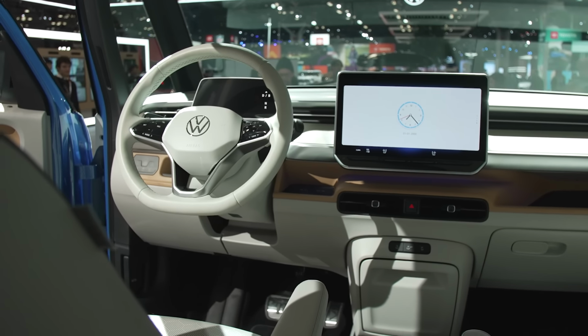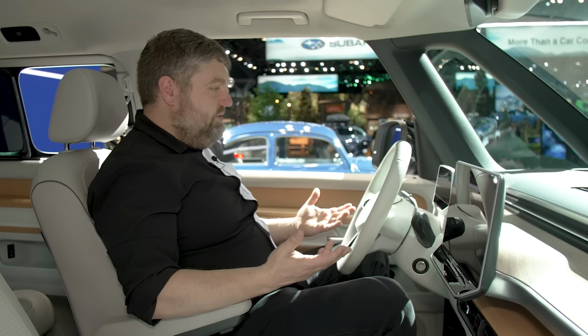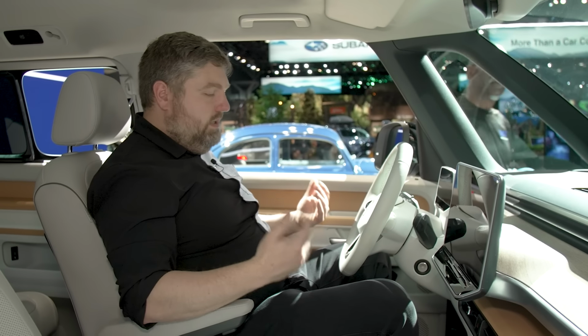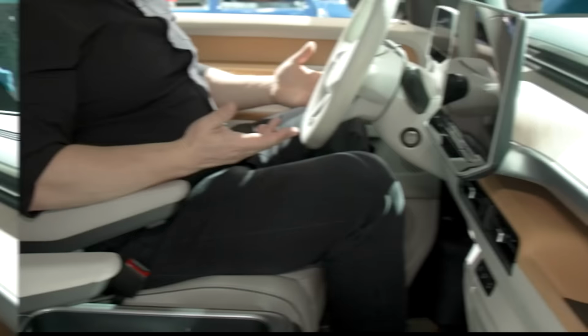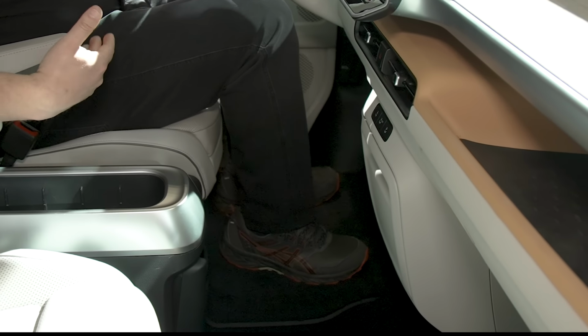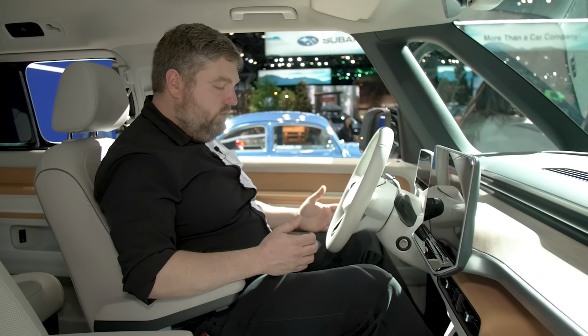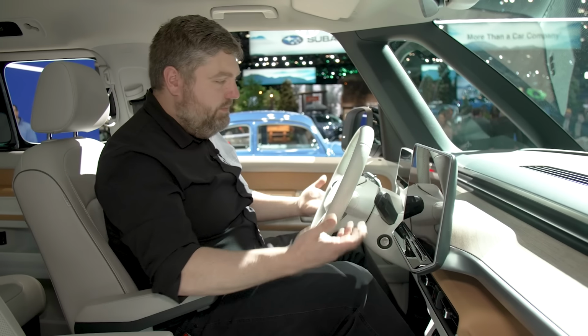We have a nice big AC vent right across the top. Really nice wood look. I did try to get myself adjusted as best I could. There's plenty of headroom. The floor is nice and flat, but to be honest, it's not the most comfortable seating position. My feet are flat on the floor, but I have a more acute angle here than I think I would like on my legs. It'd be nice to kind of stretch out just a little bit, and even with my feet on the pedals, it's still kind of a pretty extreme angle there.